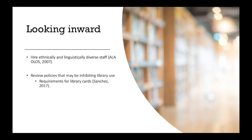Erika Sanchez, a National Book Award finalist, wrote of how her hometown library required government-issued IDs in order to obtain a library card. Policies like this prevent children of immigrants and undocumented individuals from using library services and getting information.